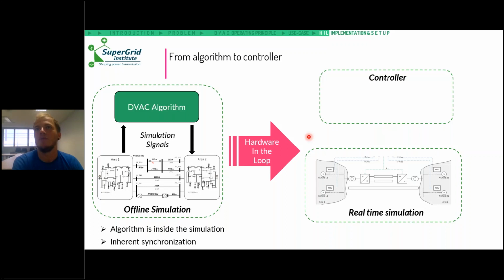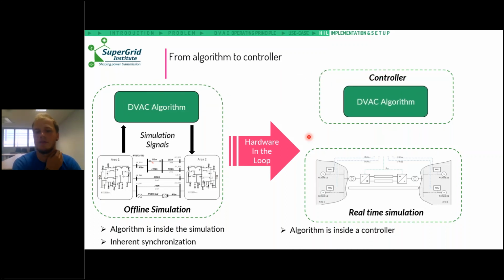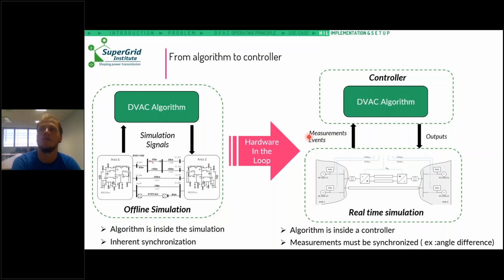In hardware-in-the-loop simulation, we will extract the algorithm and put it into a controller. So the model has been simplified because as this is a real-time simulation, the computation of the simulation has to be really fast to match the real time and talk with the controller. And now we need to take into account the measurement and the events that go into the controller, and the controller needs to feed back its outputs to the simulation. So for this, we need a communication protocol. So we will see that we use two industrial communication protocols in this setup.